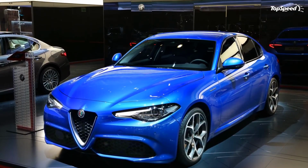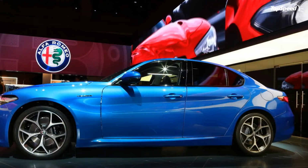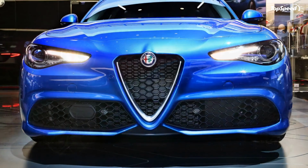Love it: new engine options. Mid-level price point retains that sexy style. Leave it: priced a little high for the competition. No 6-speed manual available for Veloce.